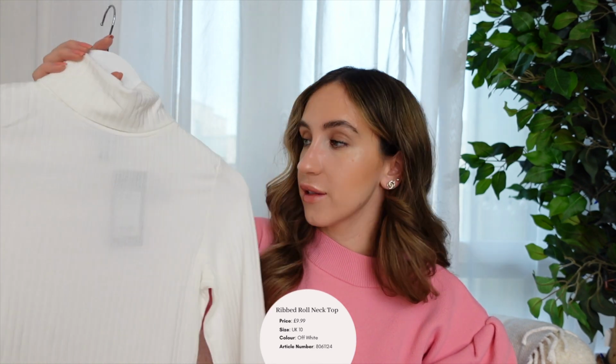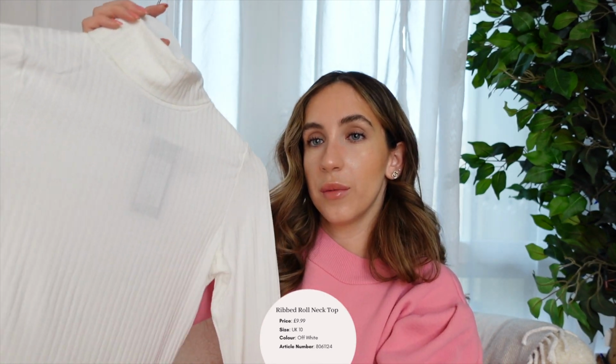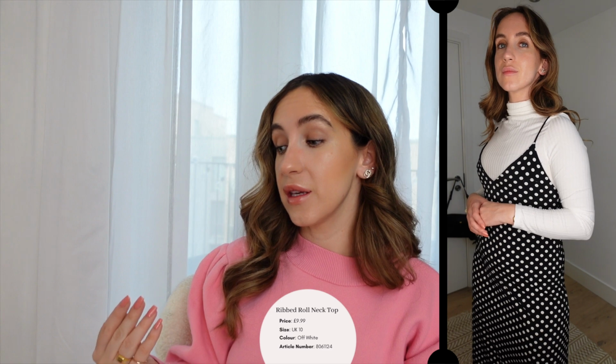The next thing is this wonderful ribbed long sleeved roll neck top. It's pretty short, so there's no excessive fabric when you're tucking it into stuff. You can wear it with your midi dresses, you can wear it underneath a satin dress, which will look really lovely with the roll neck and the long sleeves, so it keeps you warm. You can wear it with anything really.